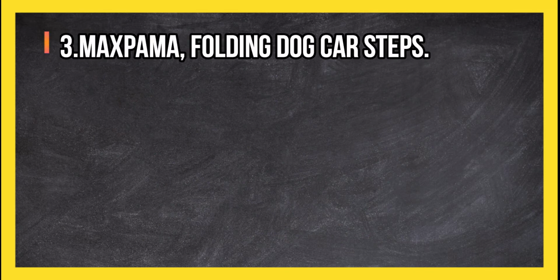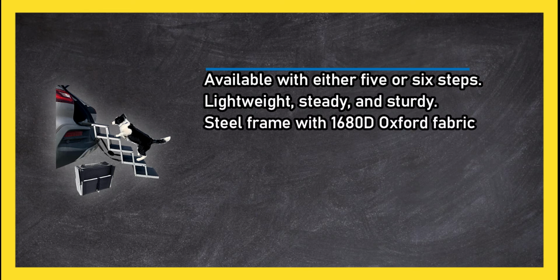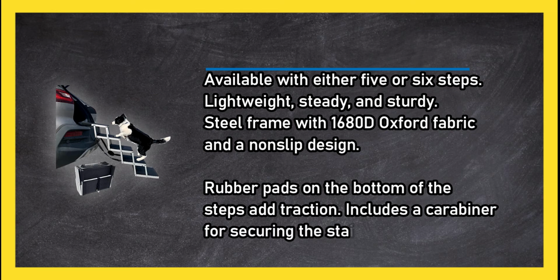At number 3, MaxPalmer Folding Dog Car Steps. Available with either 5 or 6 steps. Lightweight, steady, and sturdy. Steel frame with 1680D Oxford fabric and a non-slip design. Rubber pads on the bottom of the steps add traction. Includes a carabiner for securing the stairs to your car.